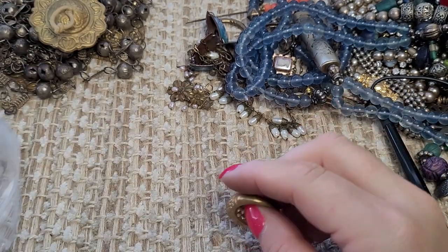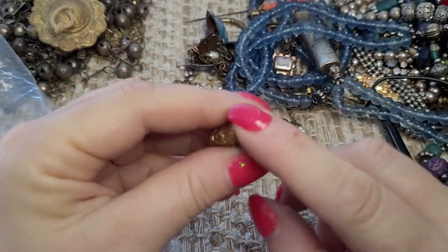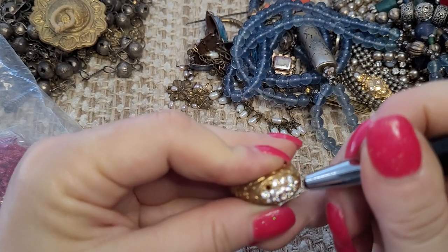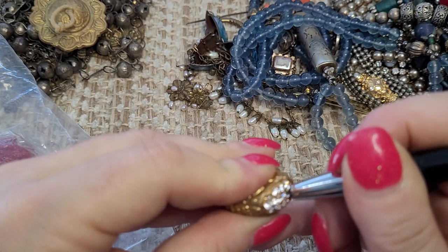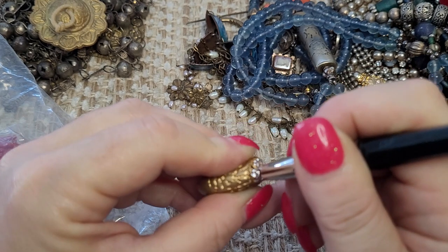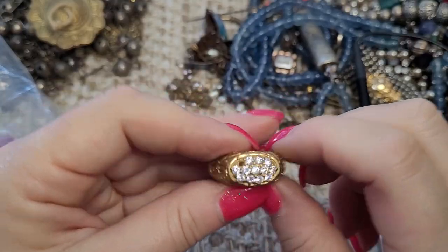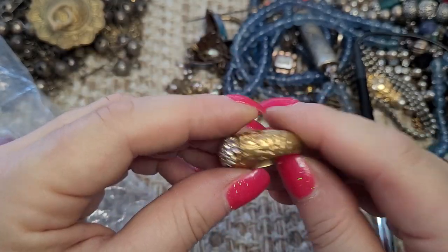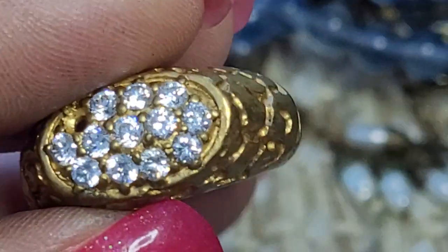Okay, what's this? We have a ring. Let me take a look at what these are. This registers as CZs to me. They're on a glass line, but on the very high end of it. So I think they are, let's call them glass. Appear to have some marking, 14K. This doesn't look to me like 14K. Interesting.